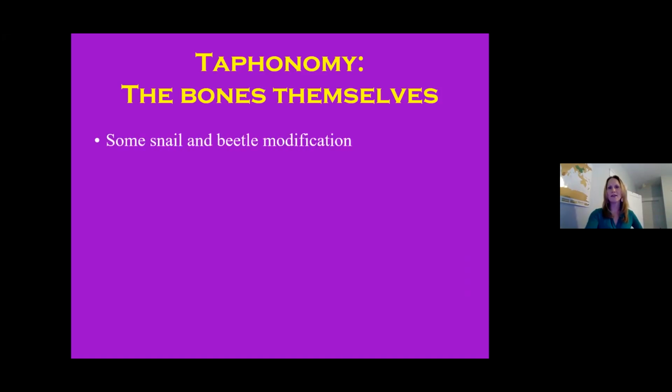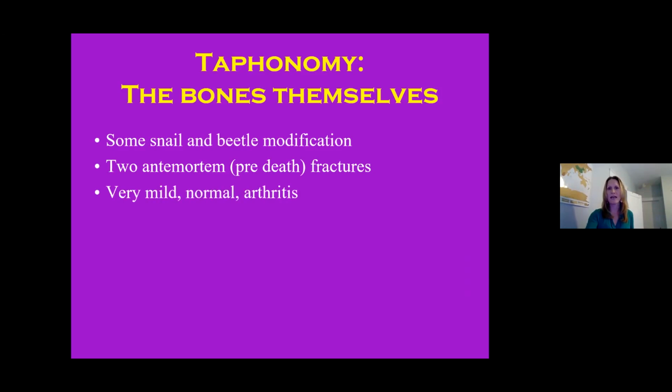And so we look at the bones themselves, they have some snail and beetle modification. We've got 2 antemortem or pre-death fractures that are on there. Nothing that would suggest that the hominid died that way. And we have 1 specimen that has very mild normal arthritis. So that would be part of what we think is that older individual, the teeth I was showing you, how they were worn down. So how did they get in the cave? We have no evidence of any diseases or disorders on the bones.